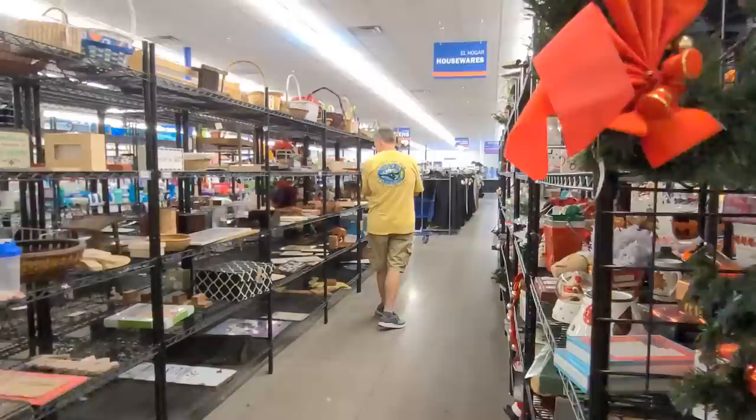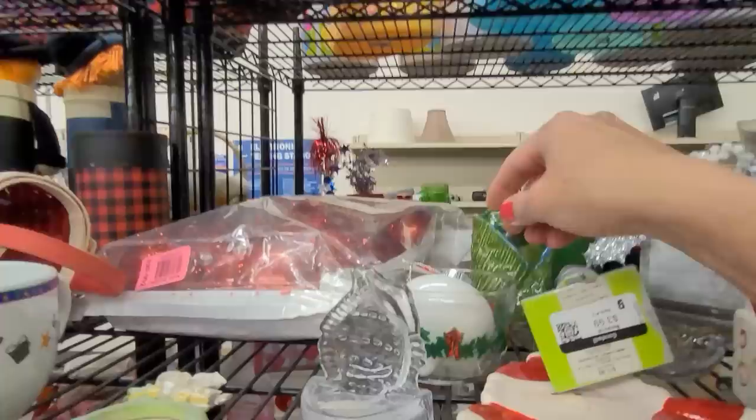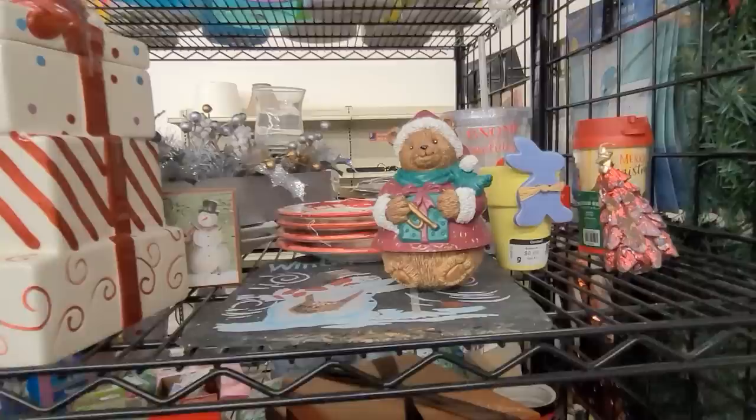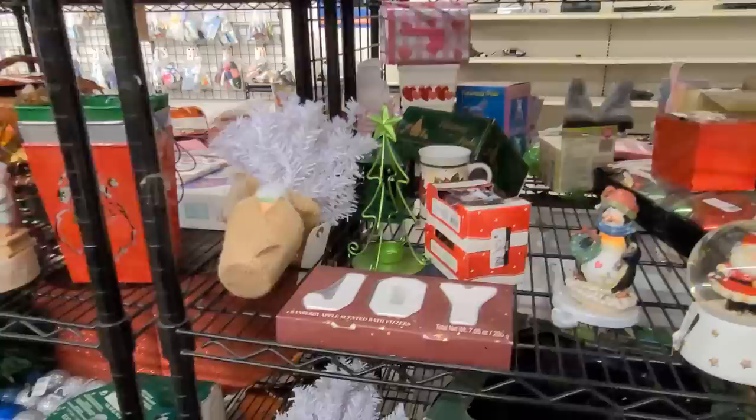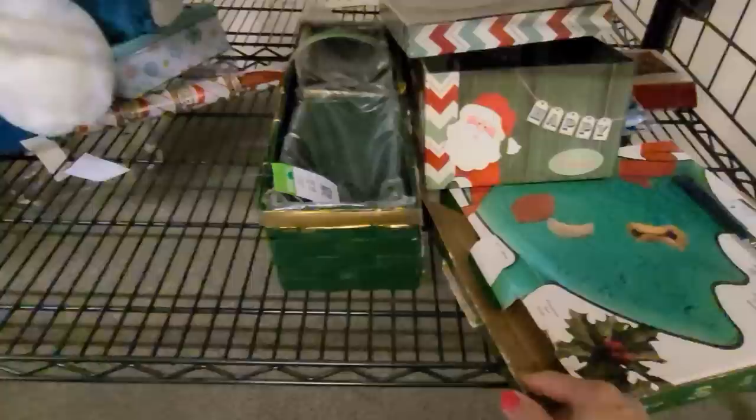And here is our well-stocked Christmas aisle. Ornaments. It's more of those plates that so many of you are interested in. I think I've sent them out to all that ordered. But if anybody else is interested in the polka dot and red bow dishware, they are still appearing at the thrift stores. So do let me know.